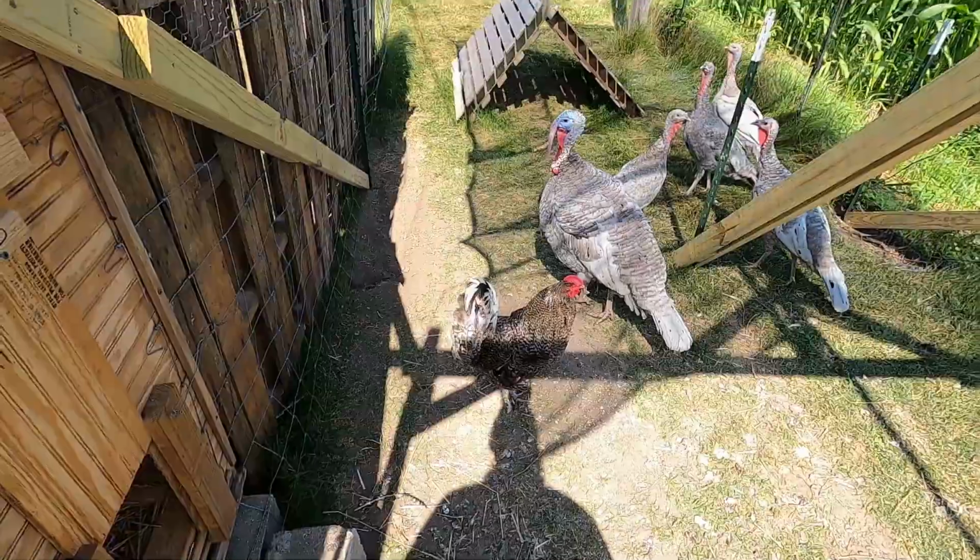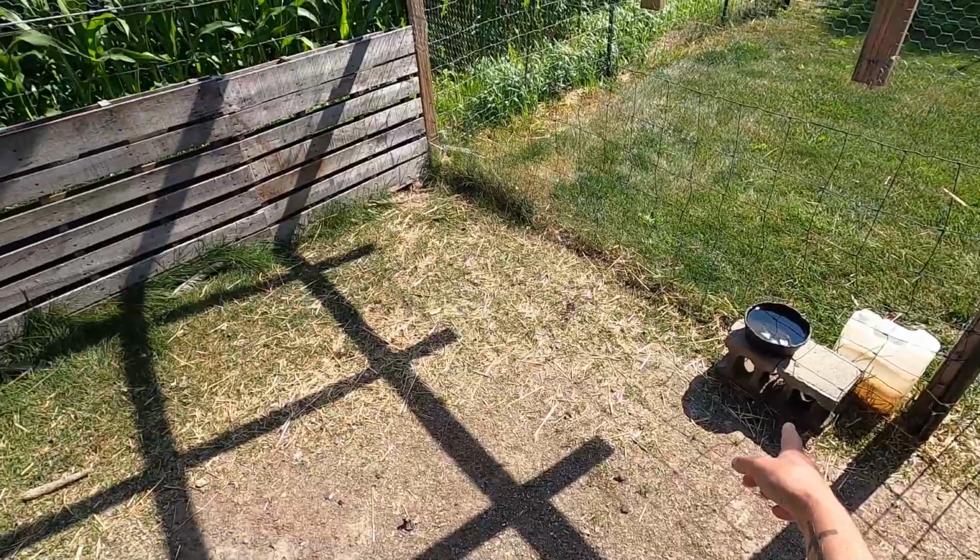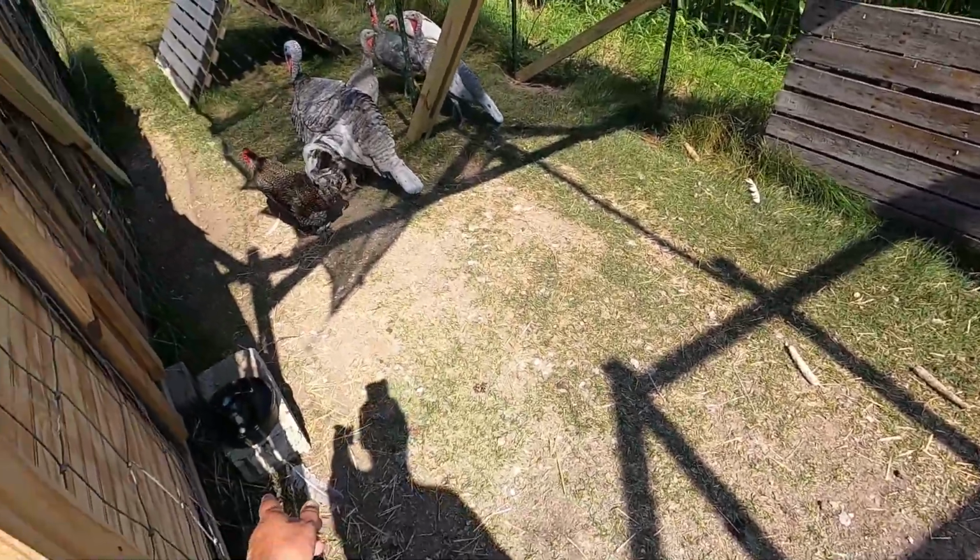There's some ice for your water. And of course they have multiple bowls of water out here. You want to make sure to have plenty of water. That one's not in the shade, but this one is.